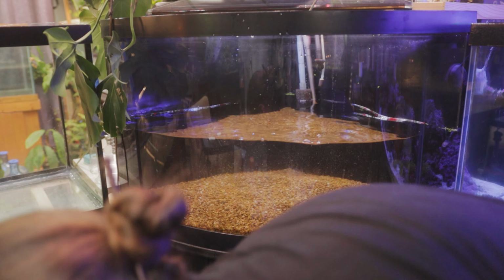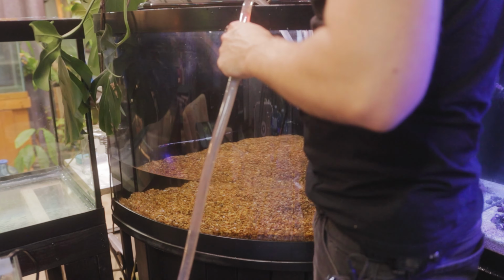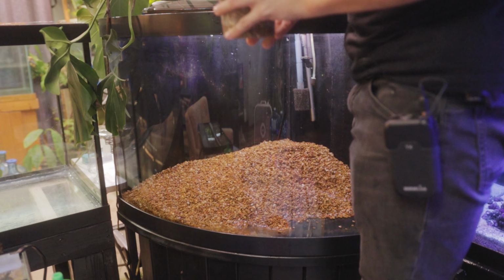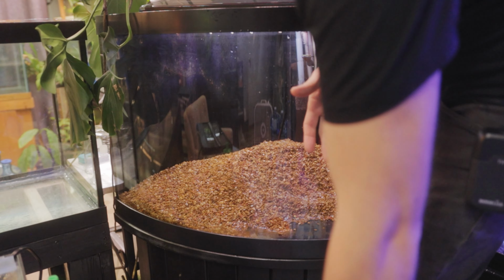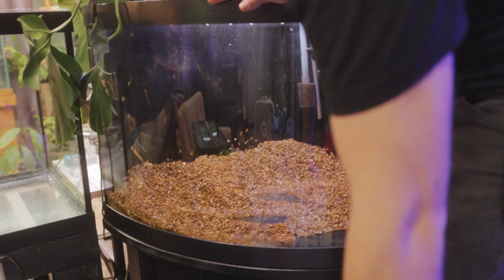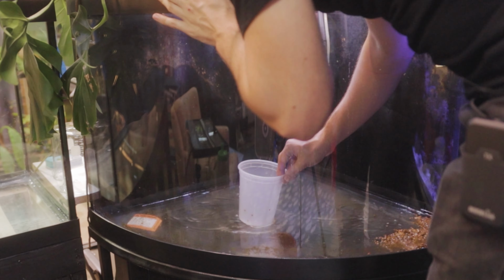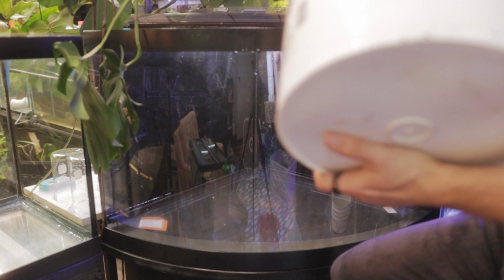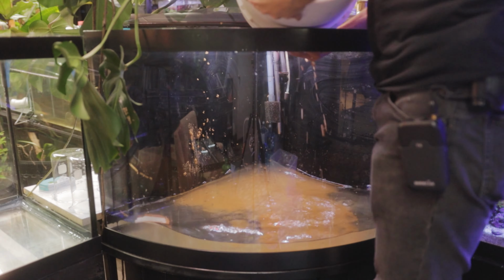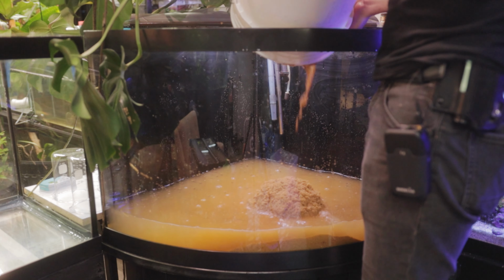As I thought. I thought those were gonna be really heavy. Here, duckweed, duckweed, duckweed. Oops. I think we're gonna just do one bag.